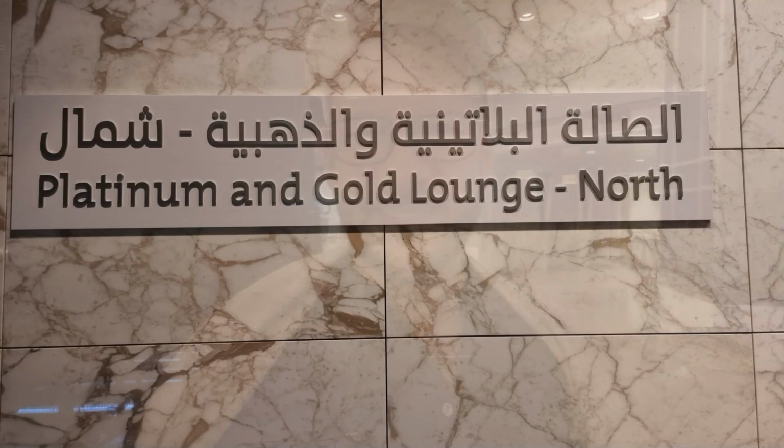And before going to the new Mourjan Garden Lounge, let's just check out also the Platinum Lounge here in the north part of the airport. That's a lounge that you can access as a business class passenger, but also with the highest status, Platinum status, and also with One World Emerald status. So let's check that out too.